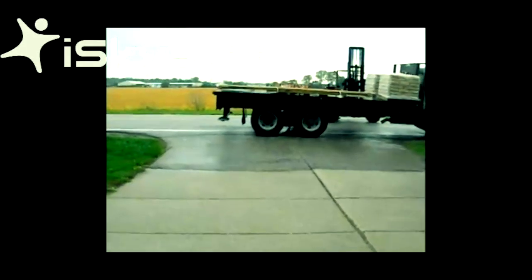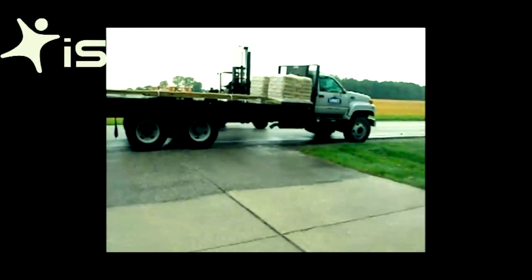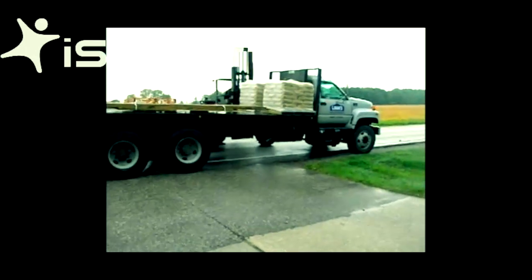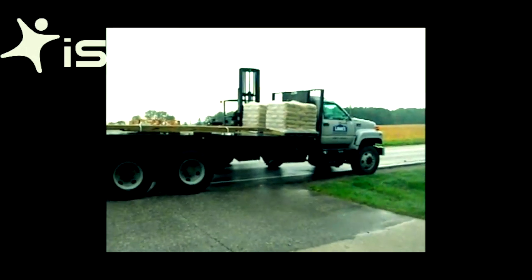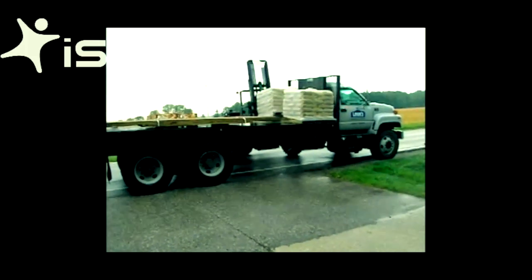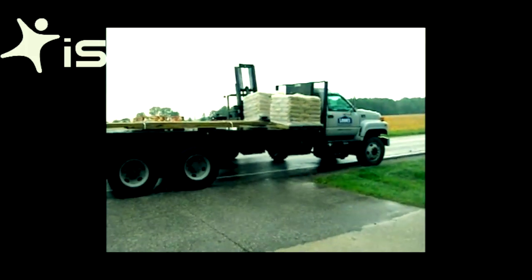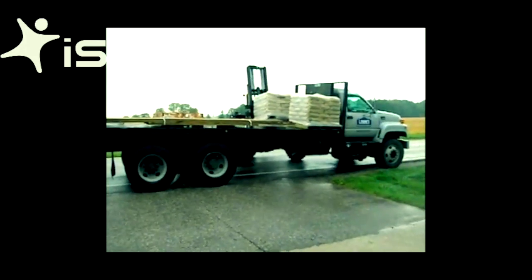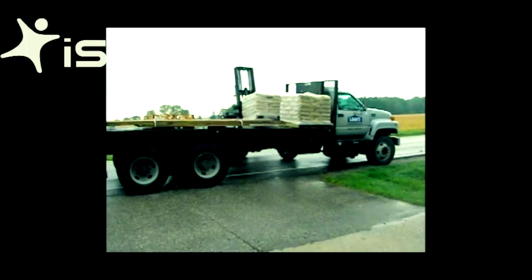Them unloading the cement and stuff for the pond. Got a truck to unload the cement. They're still bringing more and more to the pond. Amazing. Imagine the weight of those plates.